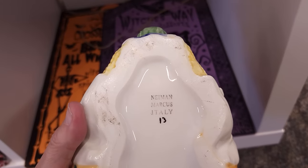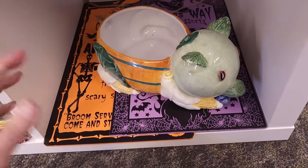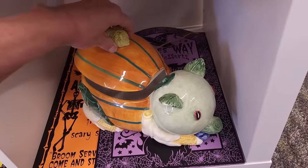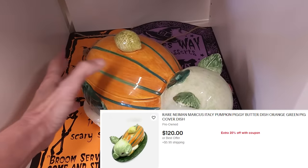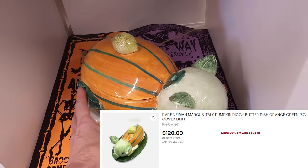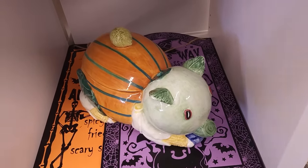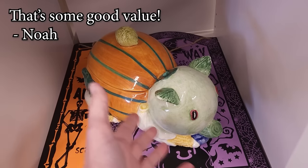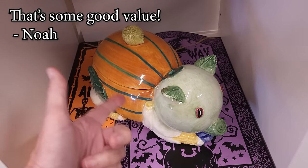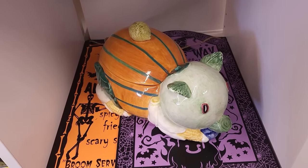It says Neiman Marcus, Italy. We do have $69.99. So this is what I was saying. There are some specialty items like this that we do look up their values, because at the end of the day, what we want to do is get the nonprofits as much money as we possibly can. And this is a donated item. So what'll happen though is eventually it'll go to 75% off, and then a reseller can come in, snag this, put it online, and make the money if it doesn't sell to a collector in the meantime.